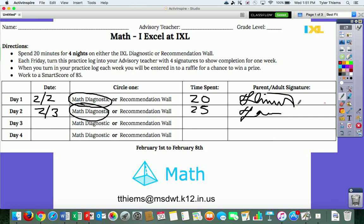Again, then the parent would go ahead and write down the date. This time we worked on the recommendation wall for at least, let's say we worked 15 minutes this night on Wednesday, and then on Thursday we worked on the recommendation wall again. Maybe this time we worked on it for another 20 minutes. It doesn't have to be exactly 20 minutes, but our hope is that over the course of 1 week, the total number of minutes adds up to about 80 minutes overall.